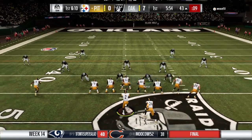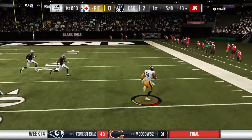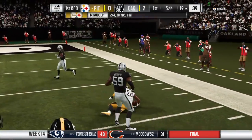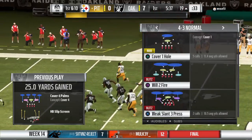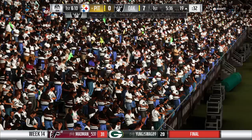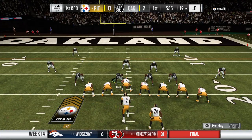All right, here we go. On first down, Rudolph. A screen to Bell. And some room to work. Bell so light on his feet. And he gets this one all the way down inside the 20-yard line. A really nice gain of 25 yards. A first opportunity for the Steelers in the red zone. 1st and 10 at the 19.